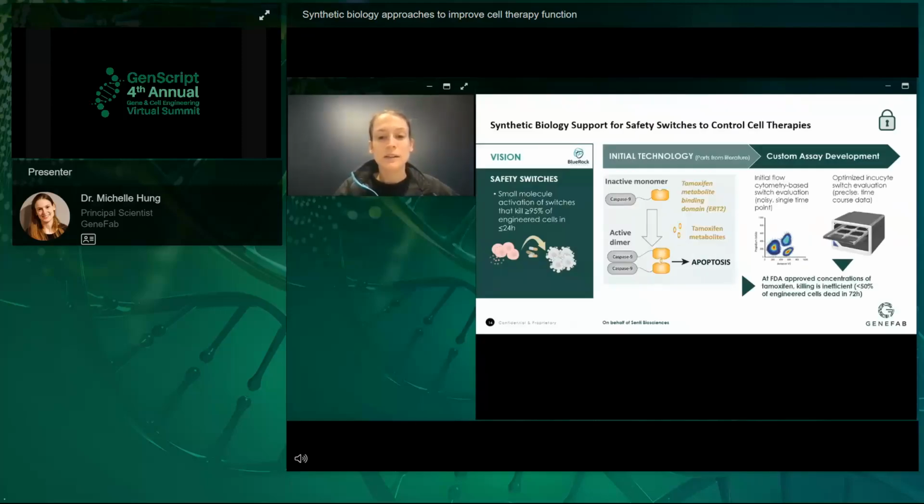So first, I'll talk about synthetic biology support to develop safety switches to control cell therapy. So here the vision was a small molecule activated switch that could kill greater than 95% of cells within less than 24 hours. The initial technology involved taking parts from the literature, including an inactive monomer of caspase-9 linked to a tamoxifen metabolite binding domain called ERT2. In the presence of tamoxifen metabolites, the ERT2 domains dimerize, bringing together the 2 caspase-9 monomers, which form an active dimer that kicks off the apoptotic cascade.